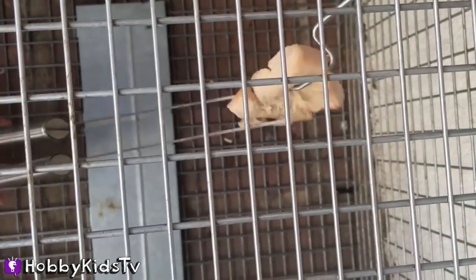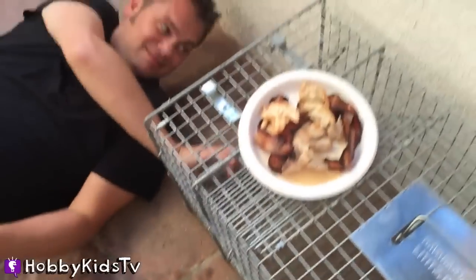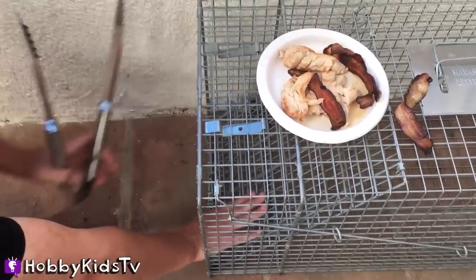Okay. Is it gonna stay? Barely? Oh yeah, it's gonna stay. Okay. That was tough. I really want to know if the raccoon likes my bacon.